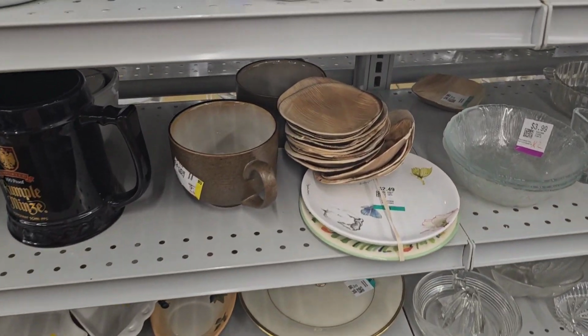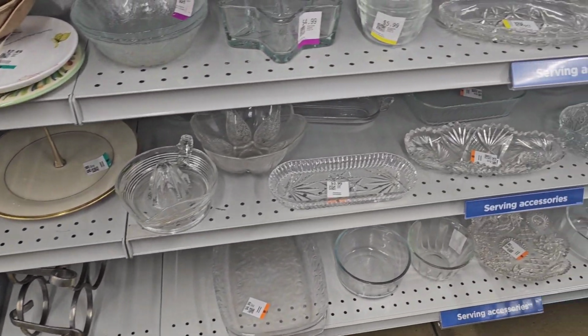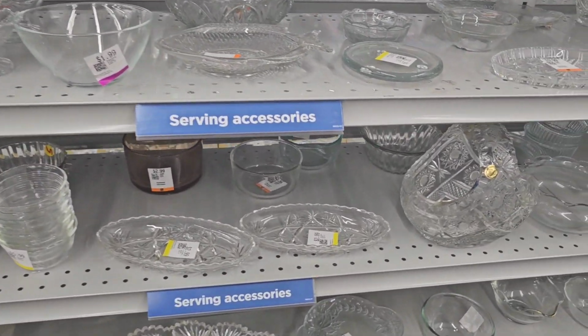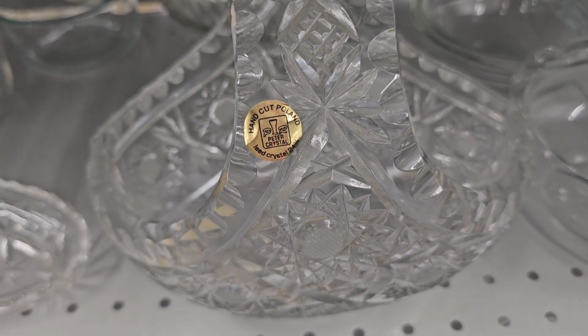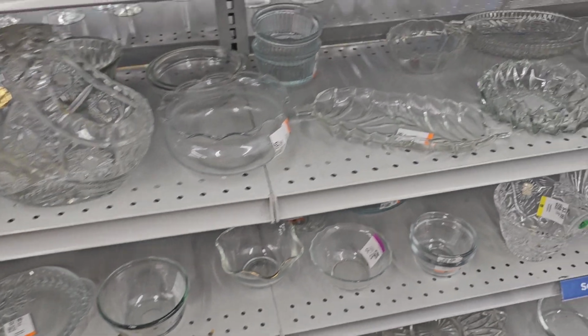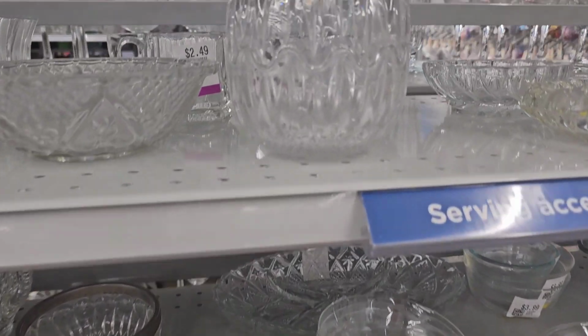Anyway, so we got some scallop shells. Should you want to make some clams casino or oysters Rockefeller, that type of thing. Lots of clear glass. I do look at the clear glass. That was a Polish crystal, I believe the sticker said. I'm always on the hunt for anything that might be Tiffany or Steuben, those kinds of things in the crystal.